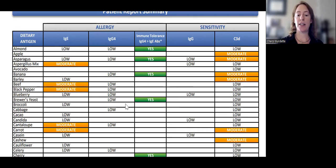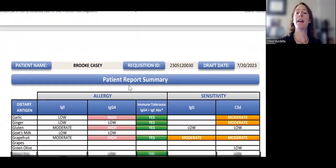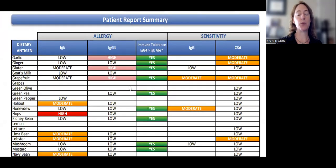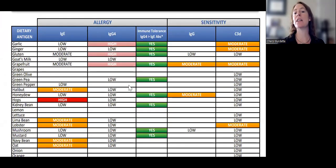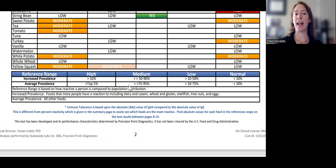And we often suggest really only sharing the patient summary report with them as you're making these recommendations. This will really help your time management, help your flow, and help to get to the bottom of what is the best diet for them. So you can see it's very easy to read, very simple to look at.